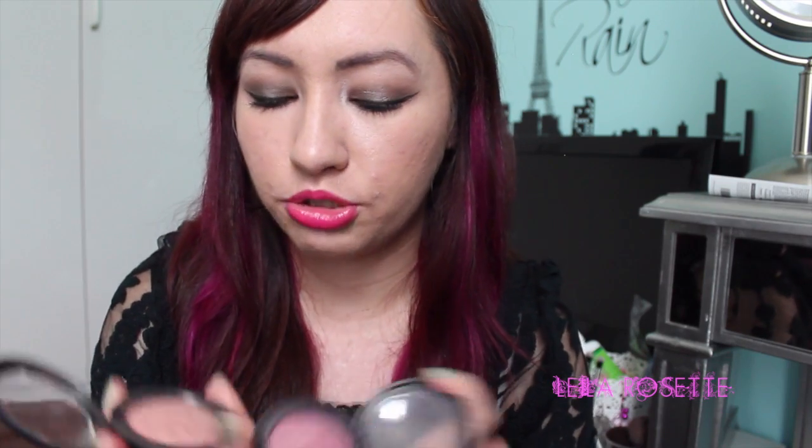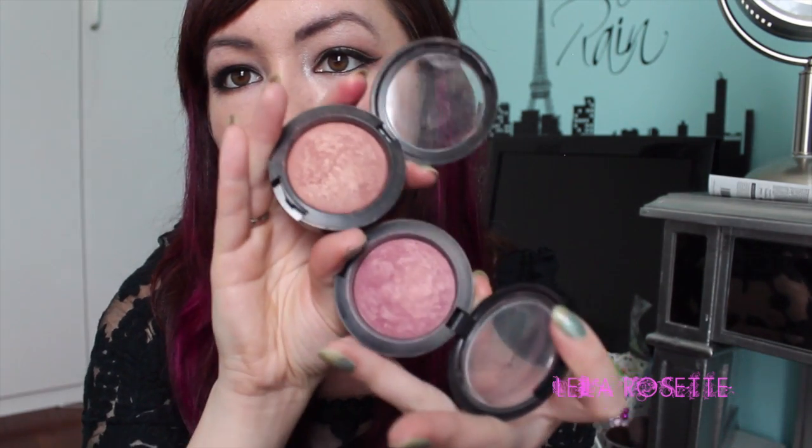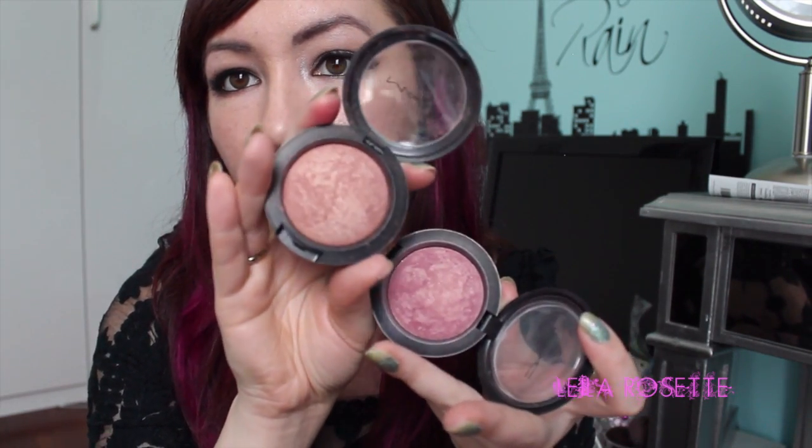The very last one I have here is in Warm Soul, and again, another universally flattering color. It looks gorgeous on everyone, so it looks like that. It's a nice plum color again. It doesn't have any sort of pink undertones though. It's very neutral. So that is Gentle and that's Warm Soul. As you can see, there's quite a big difference between those two. This has golden shimmers in it, and again, really pigmented. Looks like that.